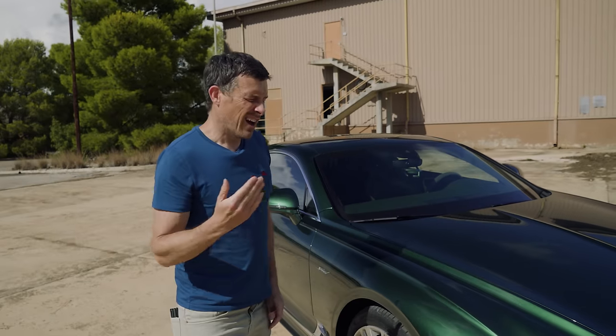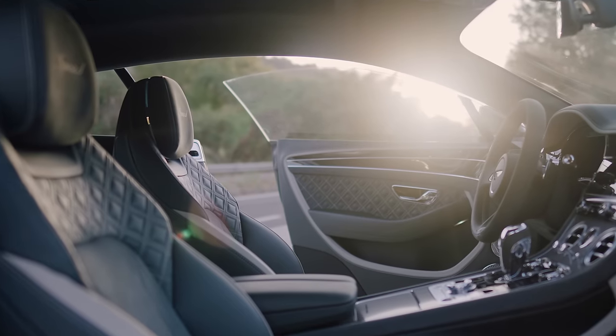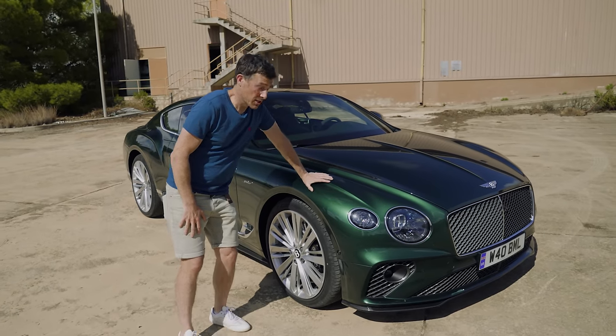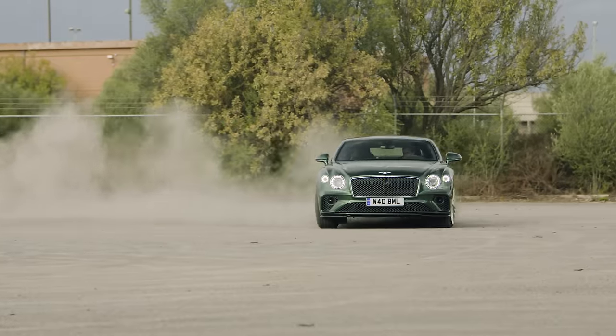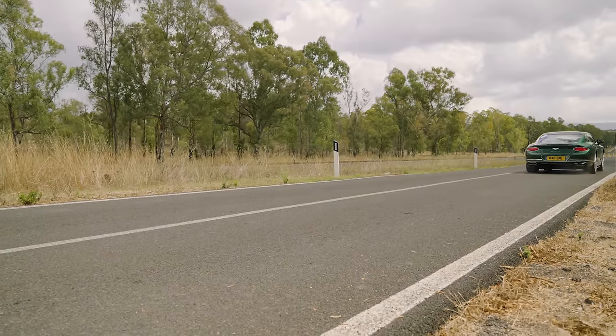Well, to find out, I'm going to talk you through the upgrades visually, externally, and internally over the normal GT Speed. I'm actually out of breath. I'd be no good at boxing. Get my head kicked in. I'm going to talk you through the engine upgrades, the chassis upgrades. Of course, I'm going to drive it, see what it's like, and I'm going to launch it, see how quick it is from 0 to 60 miles an hour.